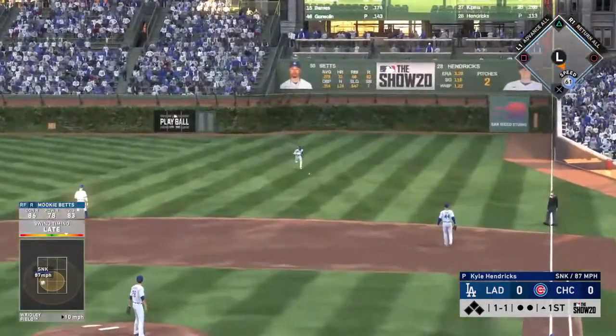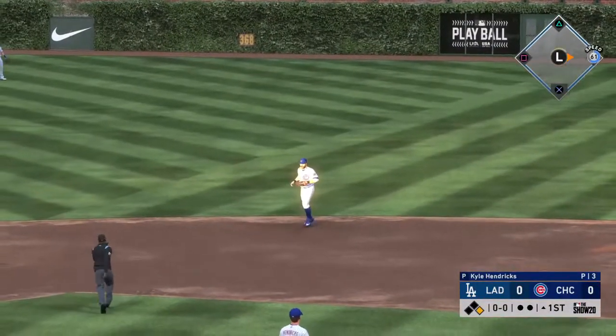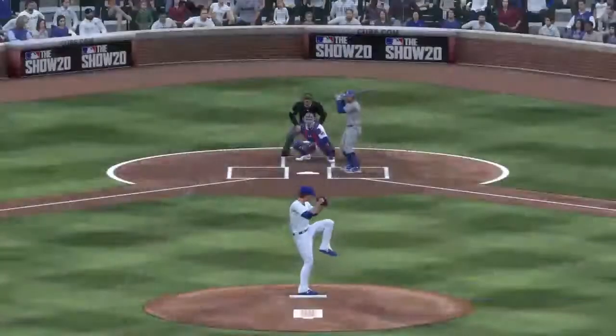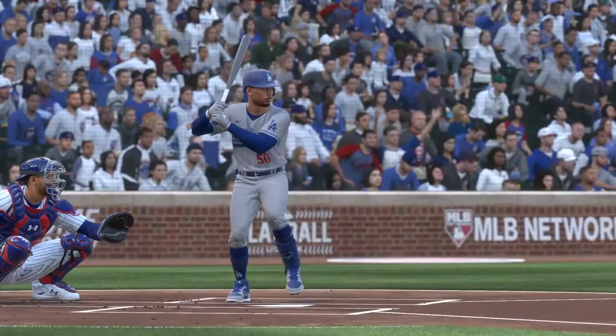Takes this the other way to right, and a base hit, so the leadoff man is on to begin the inning. Hey, just a nice piece of hitting right there. He's able to keep his hands inside that ball, stay square as long as possible, and feed it into the opposite field for a base hit.